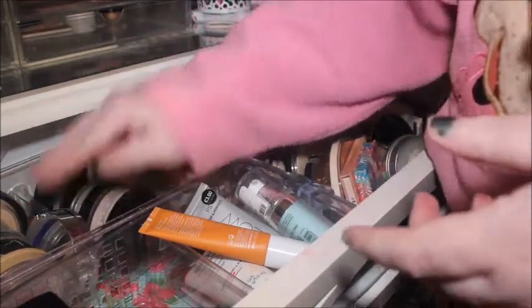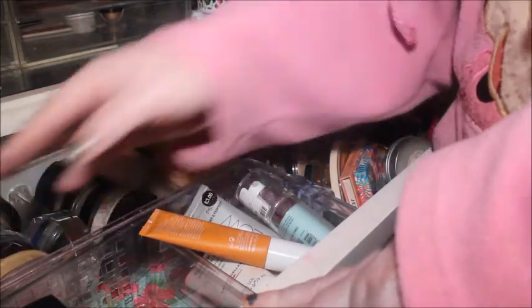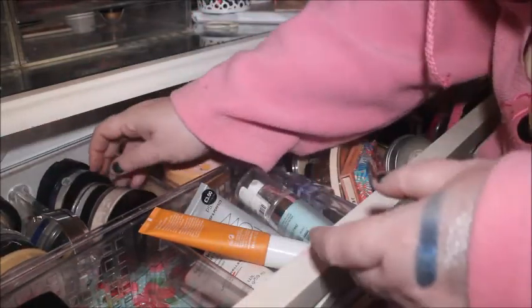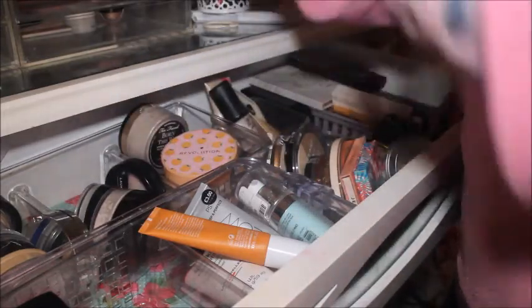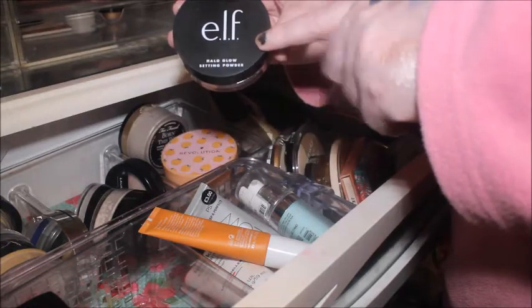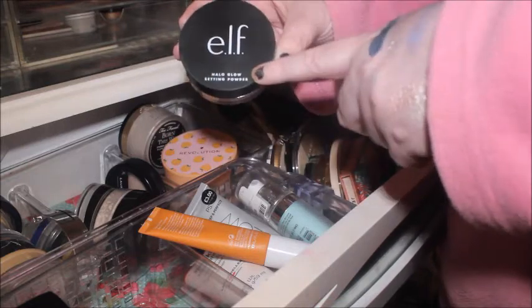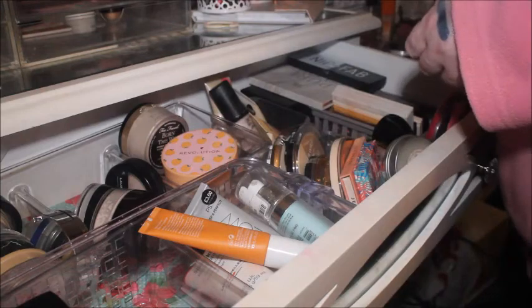No, I'm not. I don't know what I'm doing there. I'm not pulling any of these compacts. I've just used that. Right, so I did get this one. It's the e.l.f. Halo Glow Setting Powder. I have actually done a look with this. This one is a light version, and I heard so many good reviews on it. I had to try it. So yeah, let's put that to the test for the week.